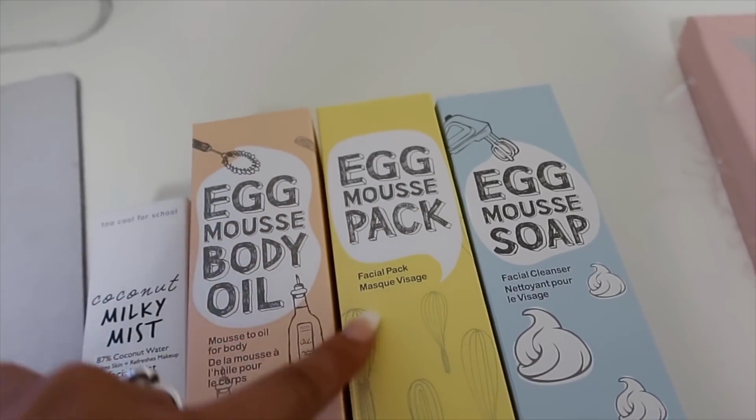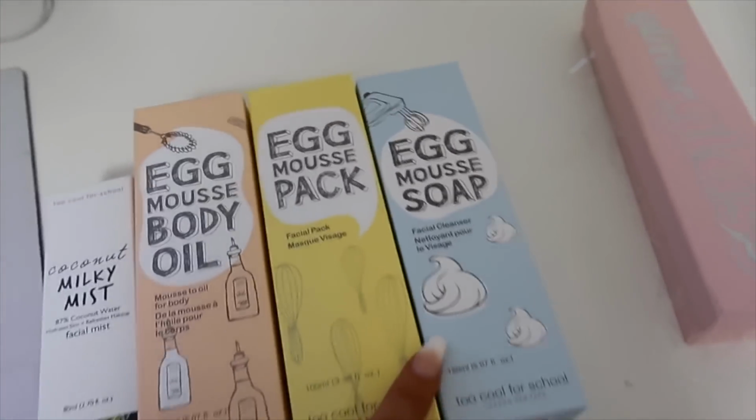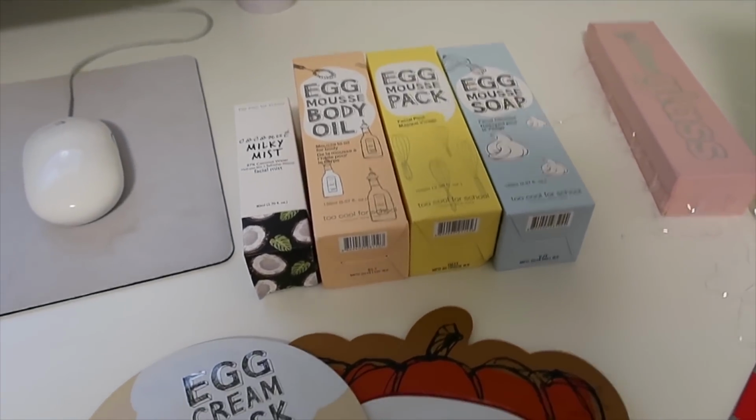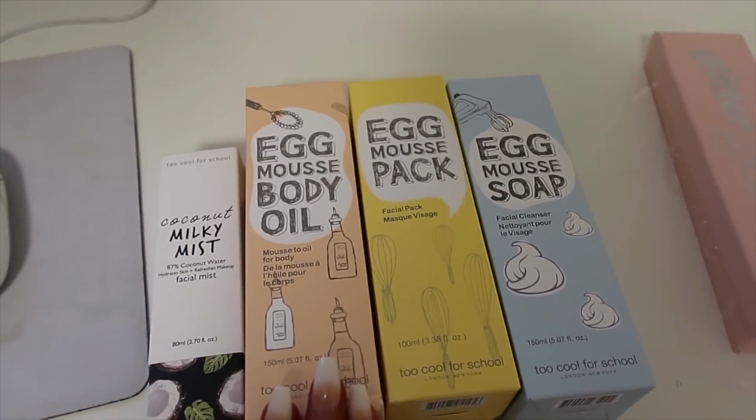This is the egg mousse facial pack. And then finally the egg mousse soap facial cleanser. So thank you very much to Too Cool for School. I love this packaging design. I think this looks proper pleasing. Proper pleasing. Who do I think I am?